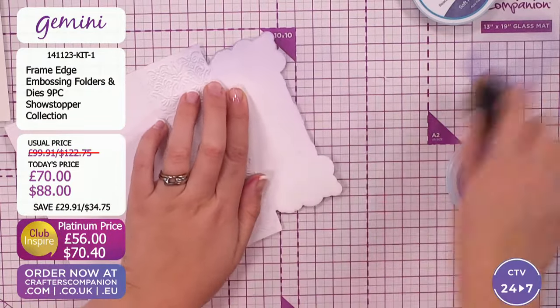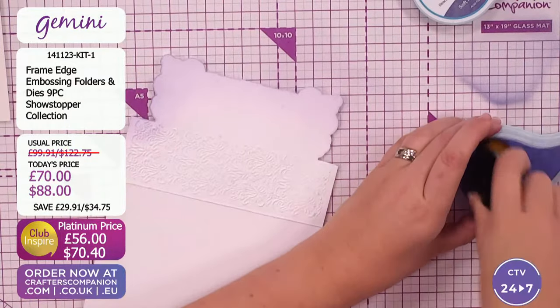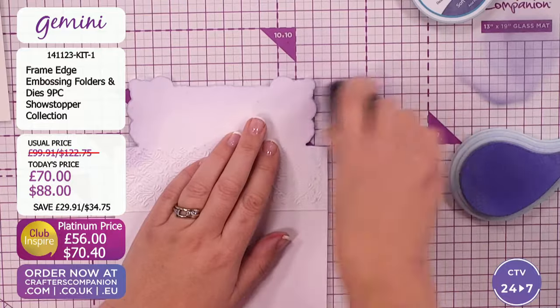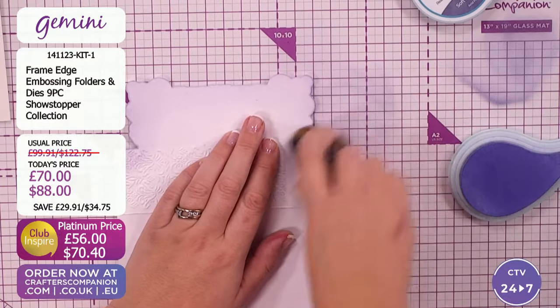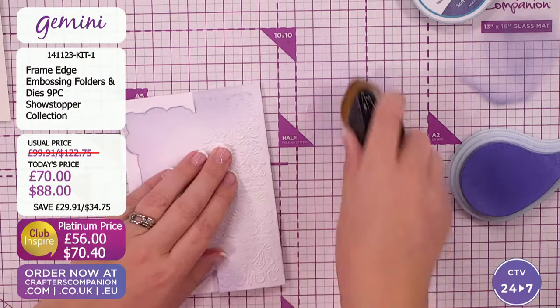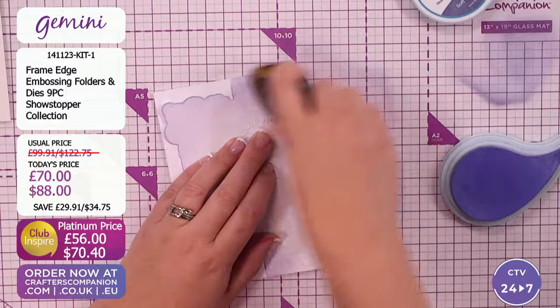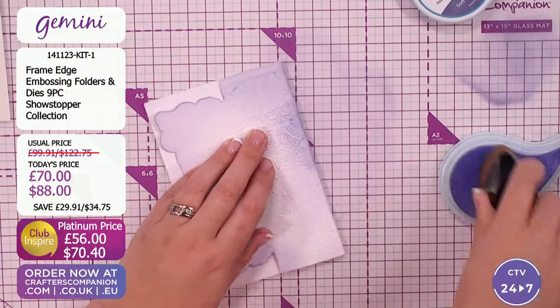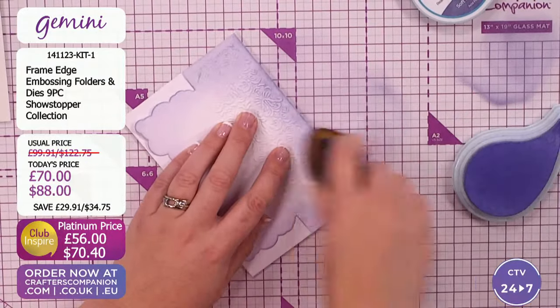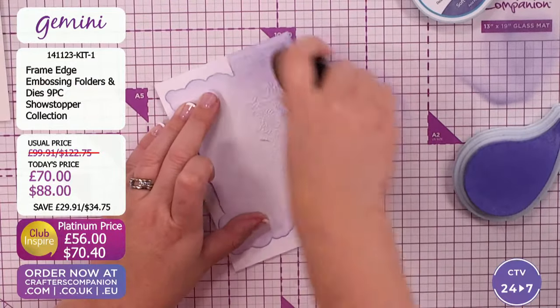Isn't that lovely? So I'm picking up the excess. Nice subtle finish, so tap off the excess, bring this around. Right, now watch what you do when you get to this part here. You fold your card over so that we only bring the design down on the front of the card. You don't want it on the back of the card, right? Or you might want it on the back of the card. I didn't want it on the back of my card, right?